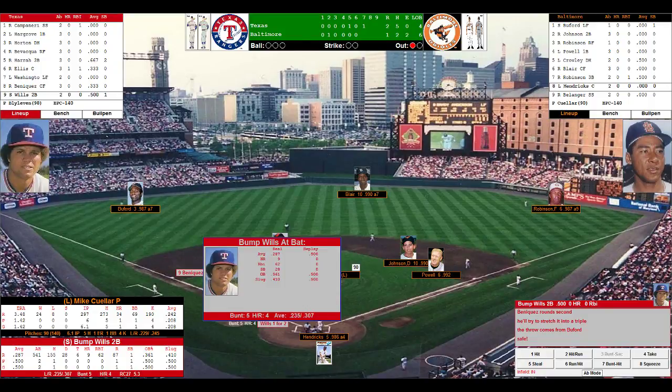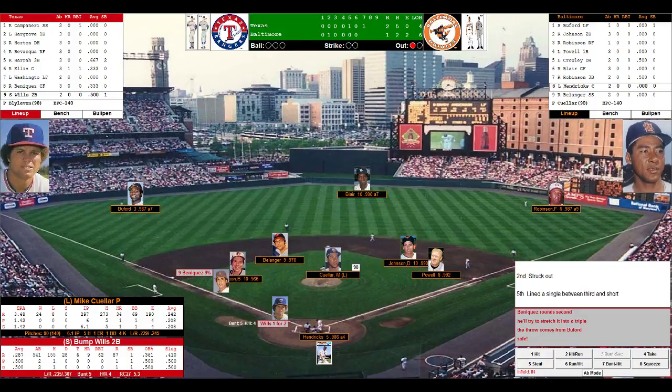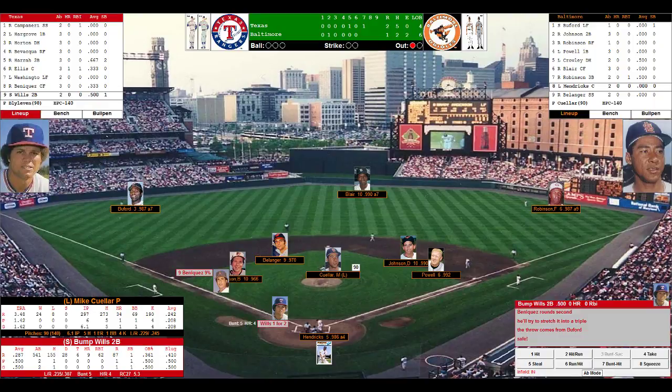Wills 1 for 2. He struck out in the second and then singled in the fifth. He ended up scoring when he stole second base. The bad throw by Hendricks allowed him to go to third, and he scored on a sacrifice fly, tying the game. He can now put the Rangers up by 2. Infield in now for Baltimore. Cuellar on the ropes here. Rangers looking to apply the knockout blows.